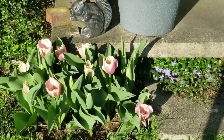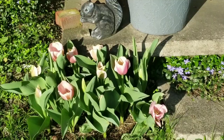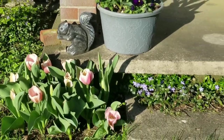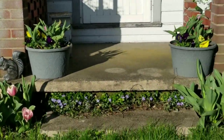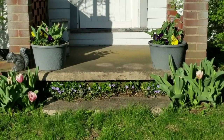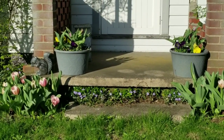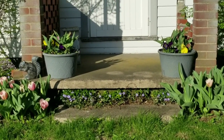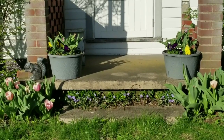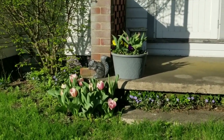These are some more of the same tulips as what's on the top of the bank by the road between the spirea, but I planted some on both sides of my stoop here. And it's curious to me that the left side is already starting to bloom, but the right isn't. It might be they get more sun, possibly, but either way, those are looking gorgeous.